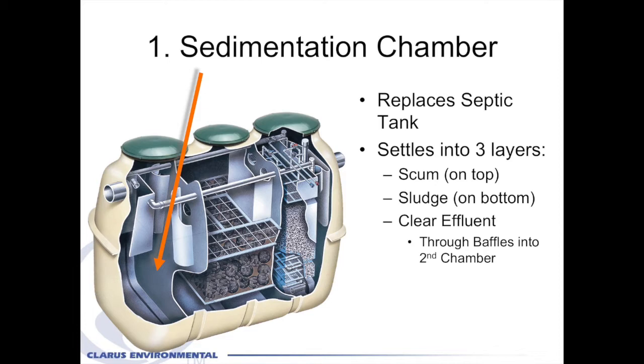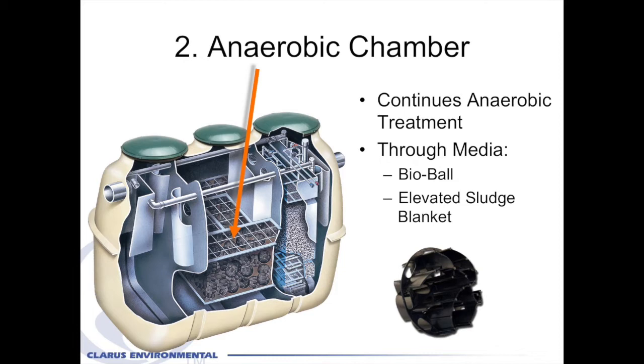Looking at these quickly, the sedimentation chamber, again, is the first stop. You get the majority of your solids settling out there. The anaerobic chamber has a large media. It's about the size of a small grapefruit, maybe a large orange, and a bunch of those pieces are in that second chamber, trapped between two cages. All of the water that moves through that system has to move through that media layer, so it comes in contact with all of those bacteria.